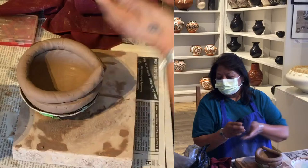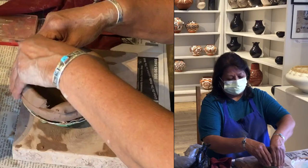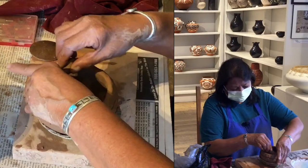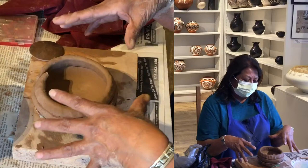So you're adding another coil? Yes, I'm putting another coil on. And do you score the clay on the top, or do you just put the coil right on top? I just put it on top of it. If you want it to go in, you put it on the inside. If you want it wider, you put it on the outside of it. So this one, I'm going to close it in, so I put it on the inside of the pot.